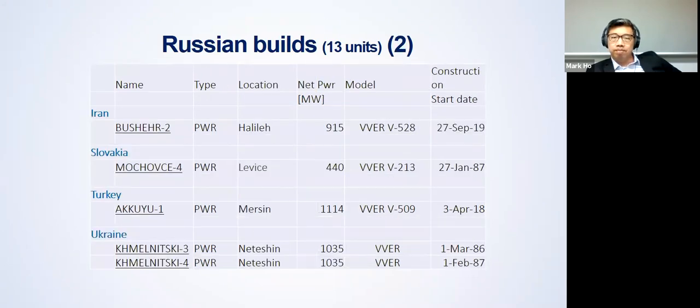And then further on, Iran is building 1 unit VVER, and then Turkey as well, another VVER of about a gigawatt. And then there are some kind of legacy projects which never found completion, such as the smaller unit over in Slovakia and 2 units of VVERs over in Ukraine.